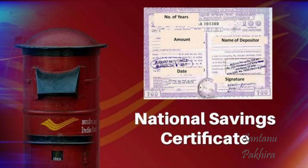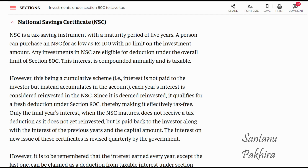So the next scheme is the National Savings Certificate, NSC. NSC is a tax saving instrument with a maturity period of 5 years. A person can purchase NSC for as low as 100 rupees with no limit on the investment amount. Any investment in NSC is eligible for deductions under the overall limit of Section 80C. The interest is compounded annually and it is taxable.